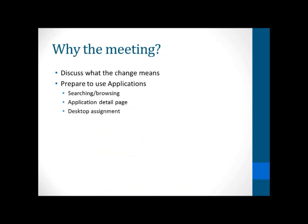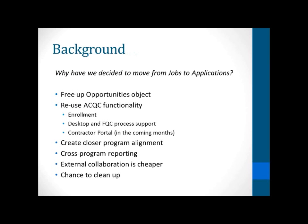So we're holding this meeting to discuss what the change means for you and to help prepare you to use these applications. You may be wondering, and I don't know that we really got too deep into explaining with most of you, why we wanted to make this change. So I think it's a good idea to do that right now.